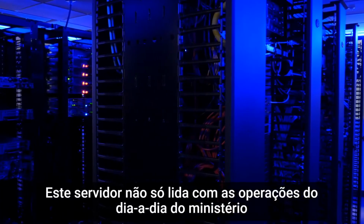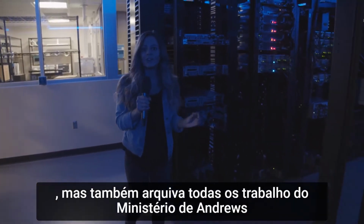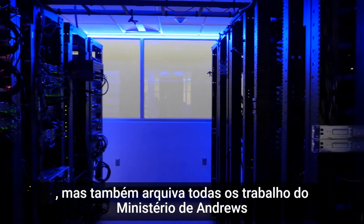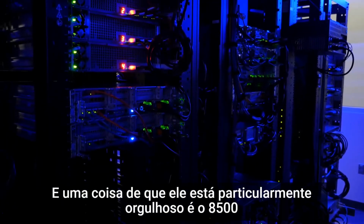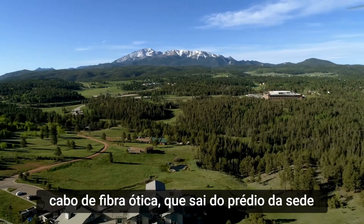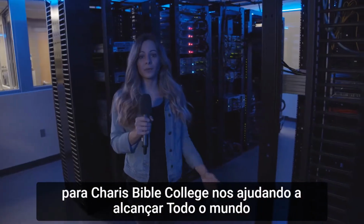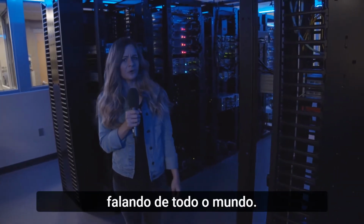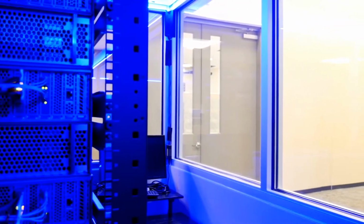Not only does this server handle the day-to-day operations of the ministry, but it also archives all of Andrew's life's work. And one thing he is particularly proud of is the 8,500-foot fiber optic cable that runs from the headquarters building to Charis Bible College, helping us reach all around the world. Speaking of all around the world, our product services department is just around the corner.